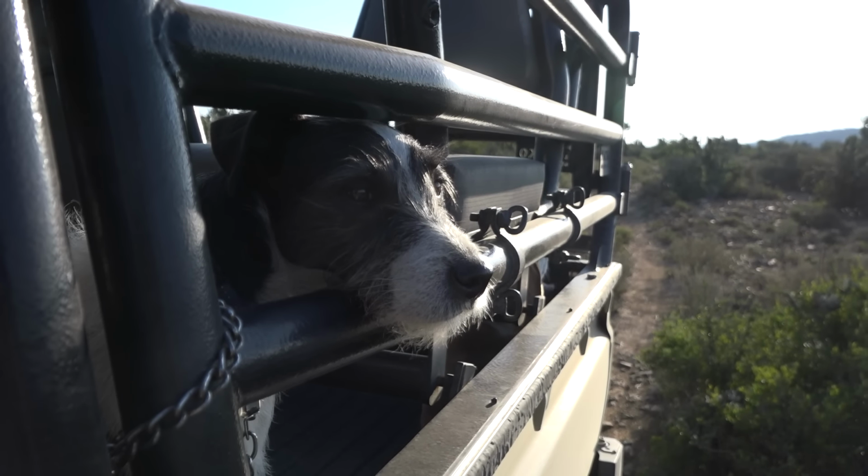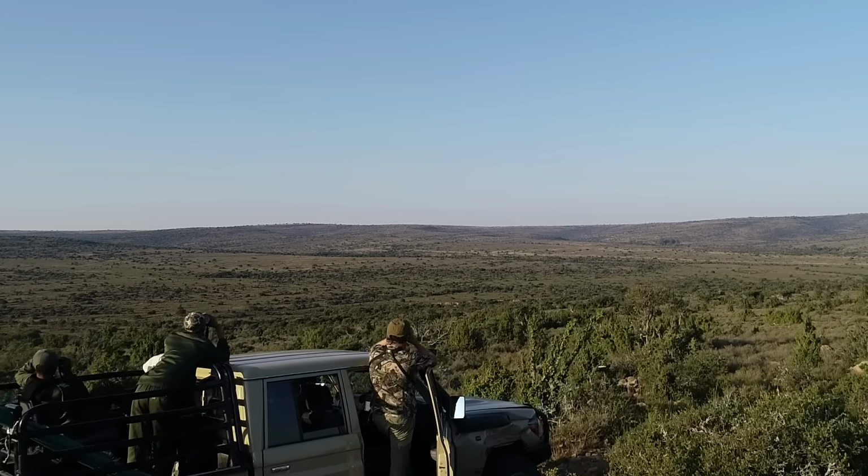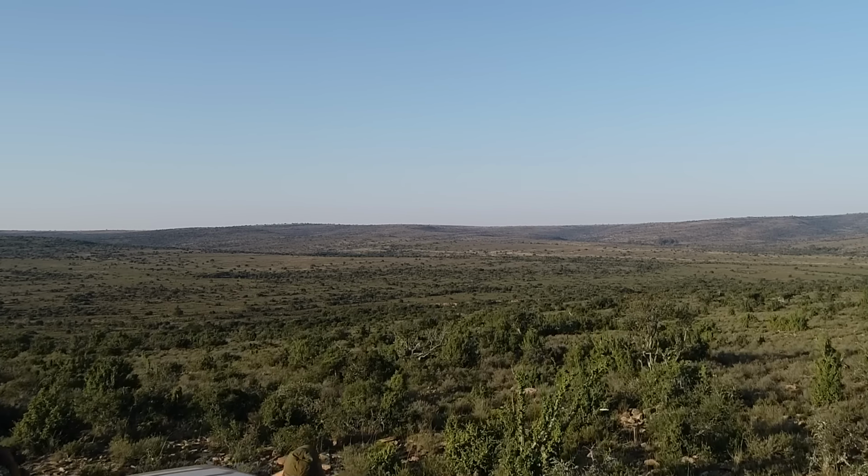Searching for a Nyala, and we seen one a while back, but we're gonna come back in the evening and see what we can see. Right now we're just kind of glassing around and see if we can see something. Looking for a big one. We need like a home run in the park.